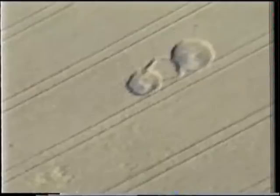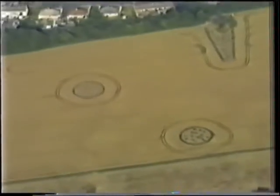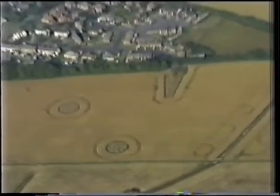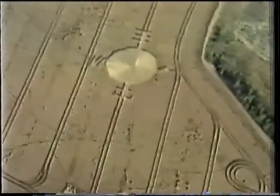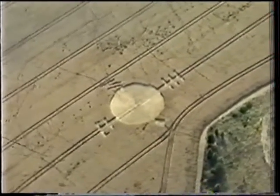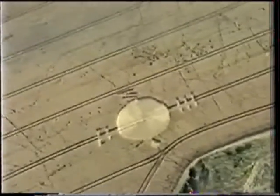Here's one that I don't think many people saw. I don't know where it is. I'm sorry, I can't tell you where we were. And this one either, or somewhere en route. Can't have been too far from Avebury. Now, these are old barrows. The farmer's plowing around them. And, well, make of this what you will. It's a curious little formation.